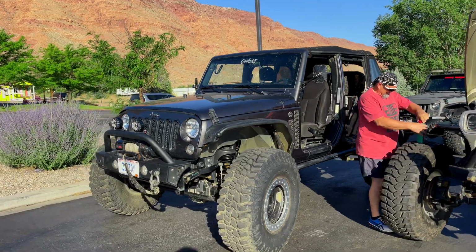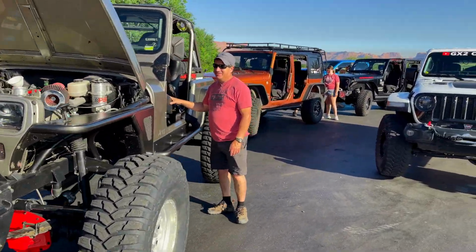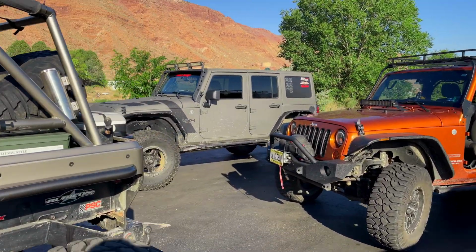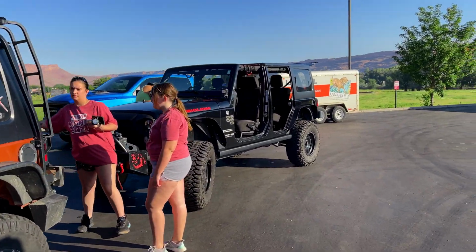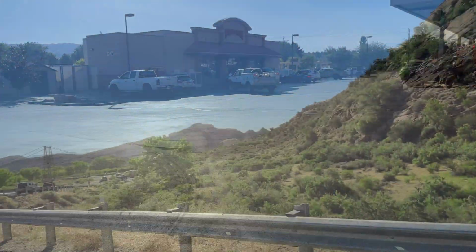We've got 8 Jeeps with us. I think we may be picking up a 9th, maybe today or tomorrow, something like that, but let's go take a look and see who we have with us. Okay, so this is Steve's, Kevin's, Carson's, and Cindy's, and Brent's. We have 2 more Jeeps that may be fueling up.